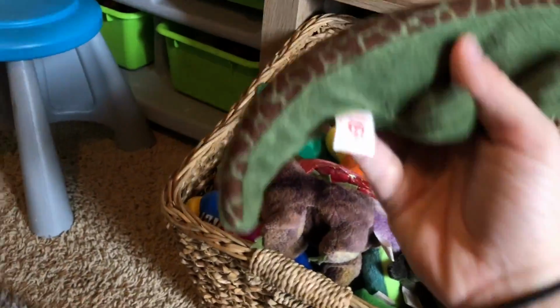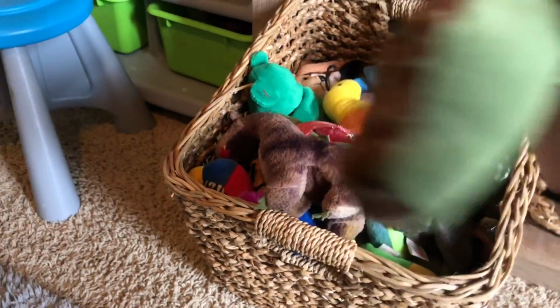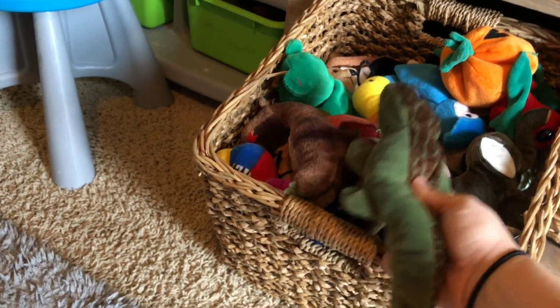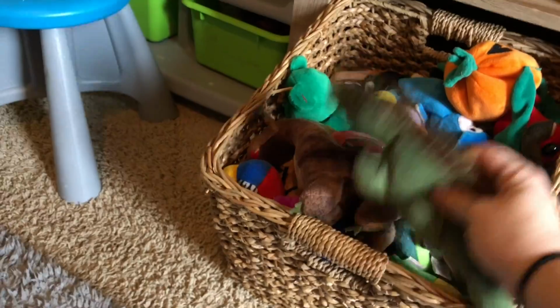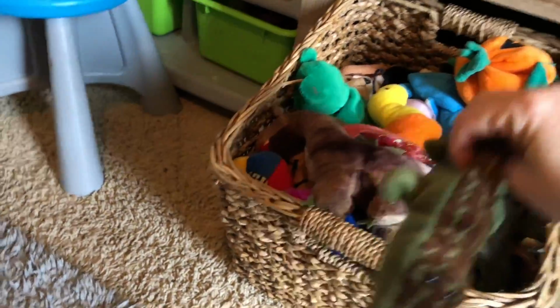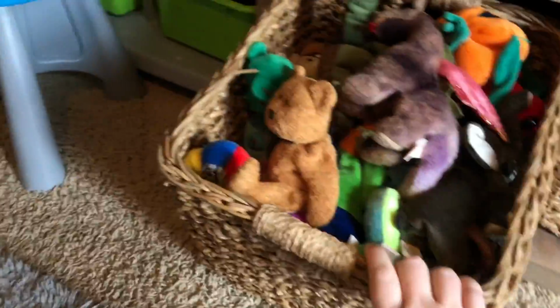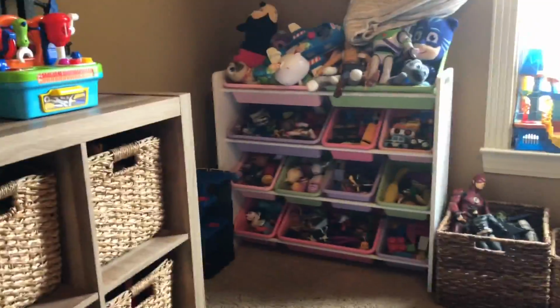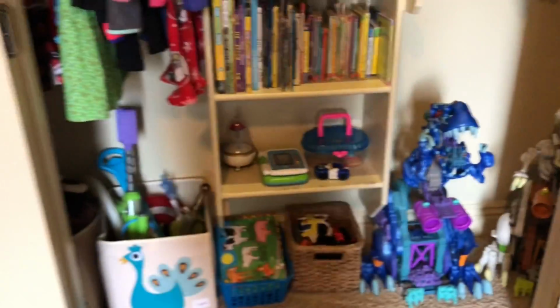This guy, Allie the alligator, he's lost his tag, poor guy. Once I gave these to my kids, they pulled all the tags off of them, but they used to have all the tags, and I think he is one of the really old ones. But they have fun playing with these, and so I'm glad that I saved them all these years later, and they play with those. So that is everything that's in those two storage containers.